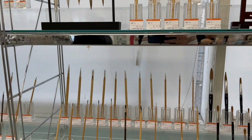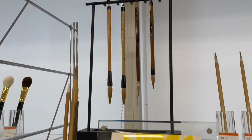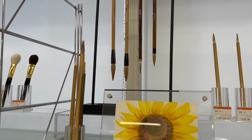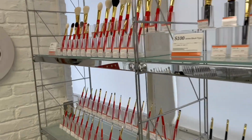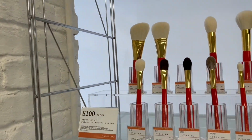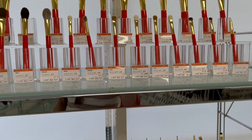So aside from makeup brushes, there are a ton of calligraphy brushes here and painting brushes, because there are not only makeup enthusiasts who come into the store, there are also painters and calligraphers. Now what else is here? So this is the full display of the S100 Vermilion series from Hakuhodo.